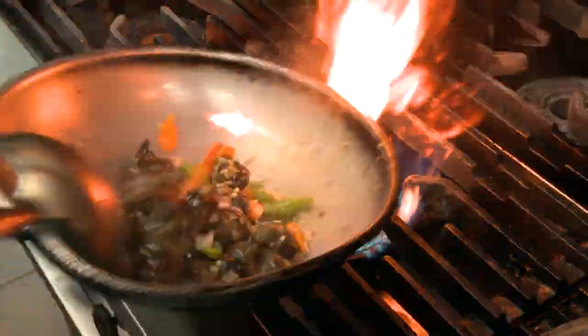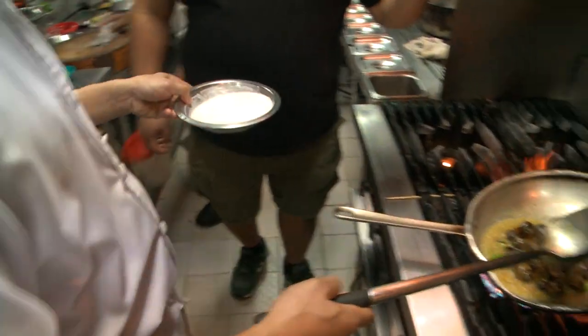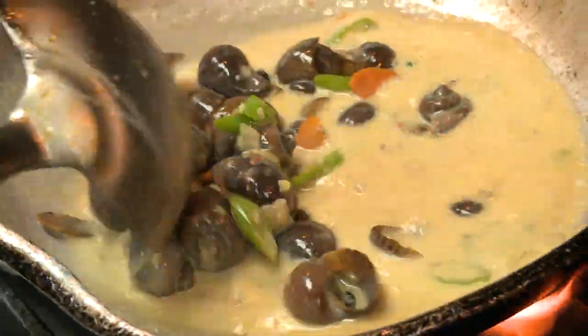So right now, it's the snails or like periwinkles. So instead of the black beans, now here we're gonna add that saltiness from the bagoong, the fermented shrimp paste, and then finish it with coconut milk. You'll find a lot of dishes here using coconut milk. We have a lot of it here in the country.